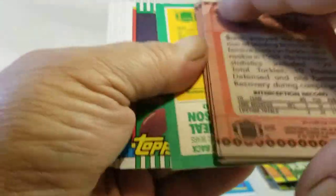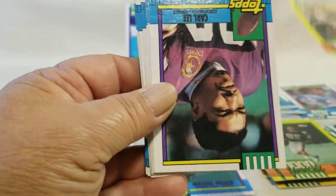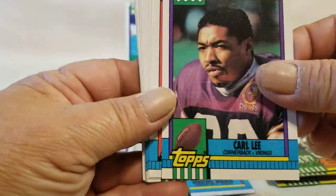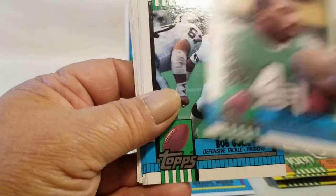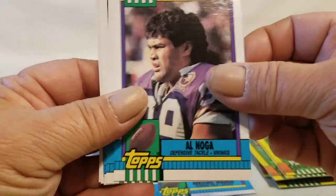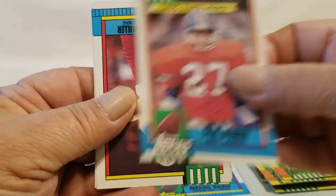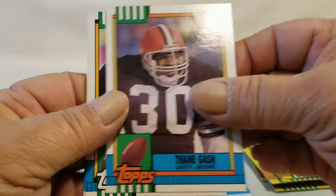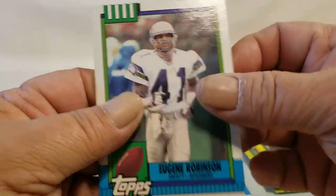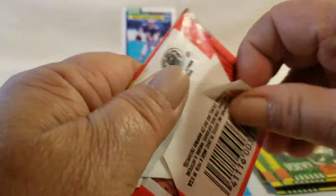Need to speed it up just a little bit. Neil Anderson, Carl Lee. Go away. Ronnie Lott. Steve Atwater. Getting a lot of good cards, and generally the main ones were the top notable cards that we're going after.